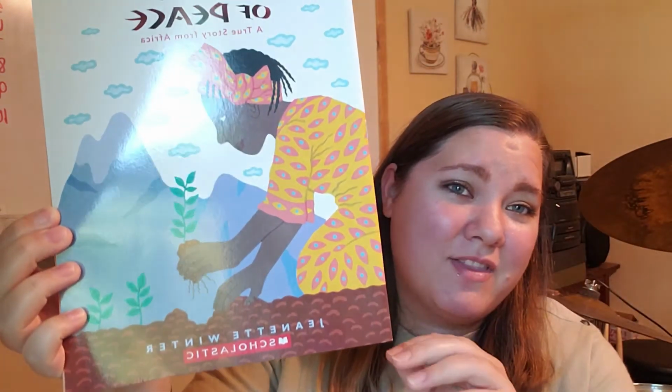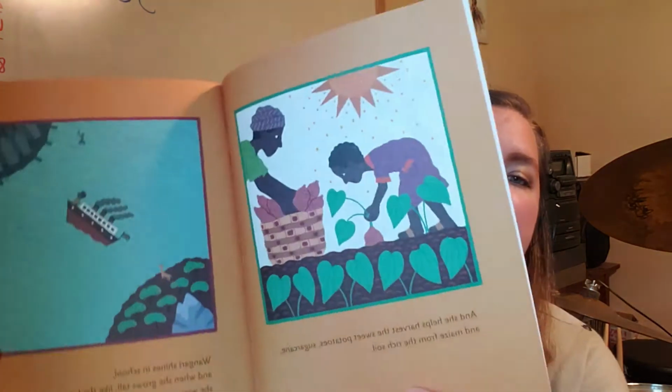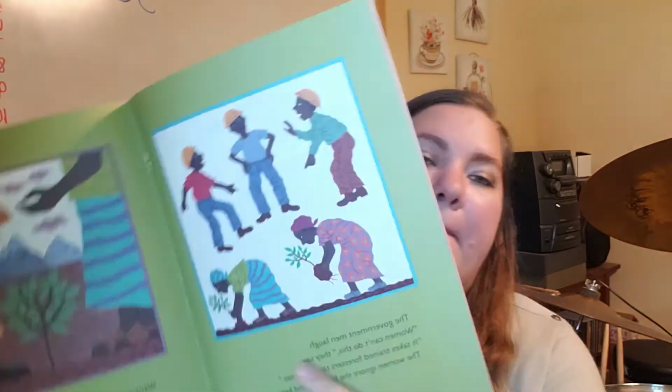The next book is called Wangari's Trees of Peace, A True Story of Africa. I'm guessing on the pronunciation of these. So I feel like some of these are really sciencey ones, and then some of these are going to be more like geography and history and things like culture and stuff.